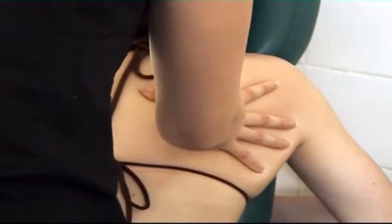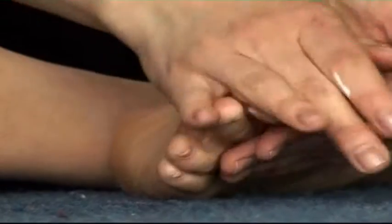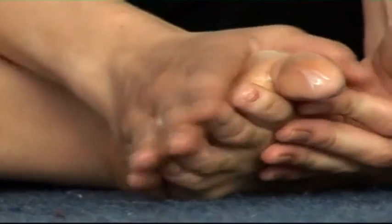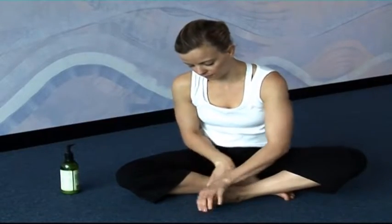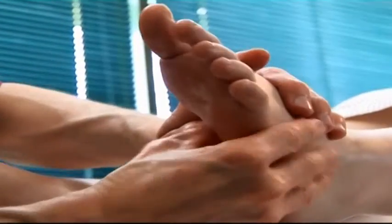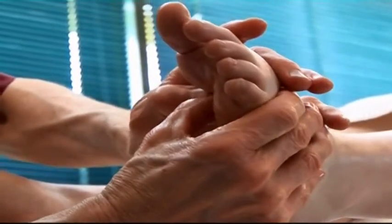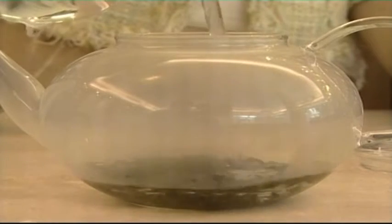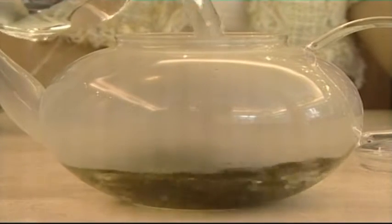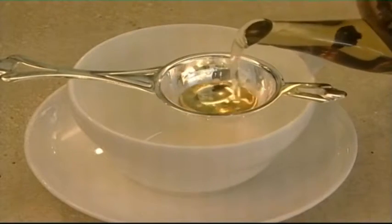If you have someone around who could give you a relaxation massage, all the better. Pay particular attention to your feet. Massage them for a few minutes with sesame or olive oil. This ancient Eastern technique is thought to gently stimulate the acupressure points in the feet and the nervous system as a whole.